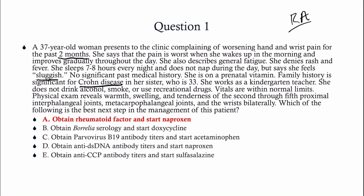We also see that this is, again, inflammatory. Warmth, swelling, and tenderness of the proximal interphalangeal joints, metacarpophalangeal joints, and wrists bilaterally. What's the pertinent negative here?